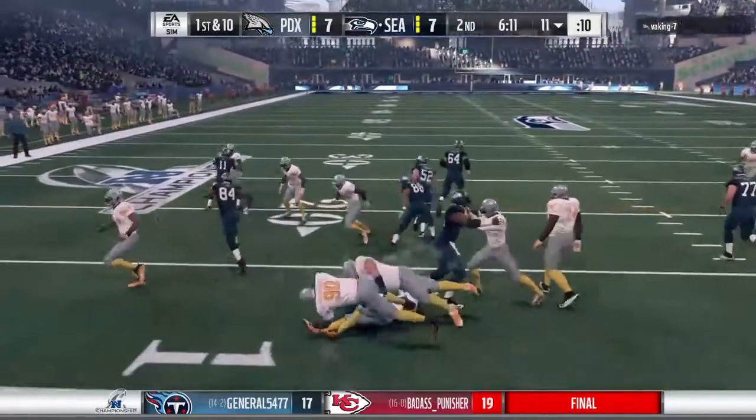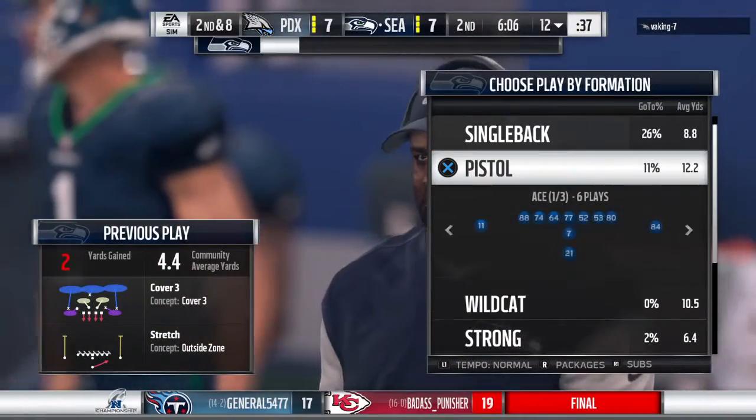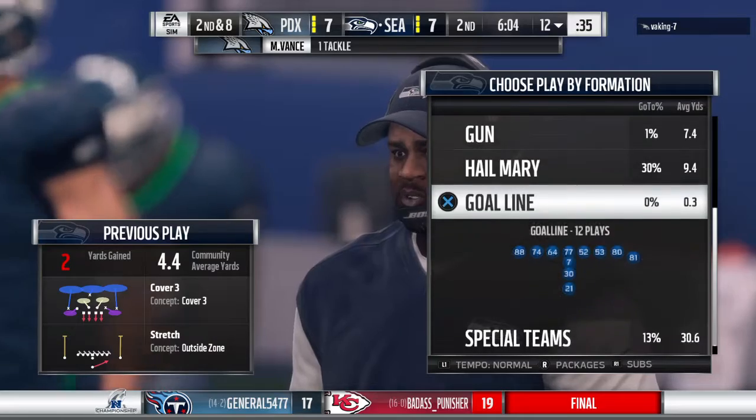And now here's a carry heading left. And a short gain here across the 10 to the 12. 2 yards on the pickup there. It'll be 2nd and 8.